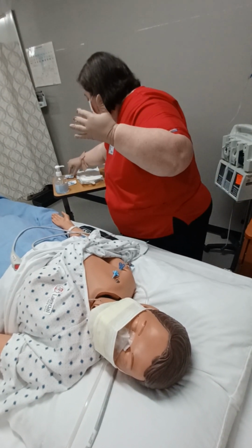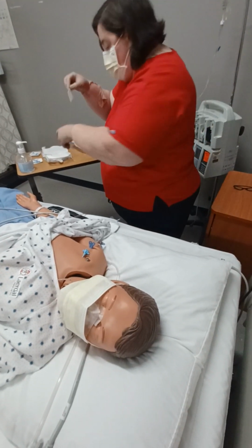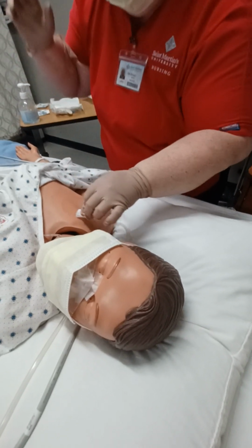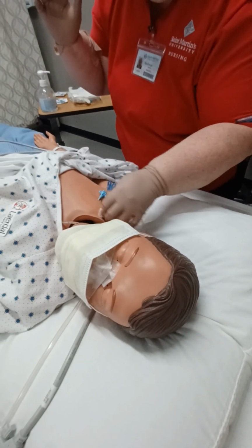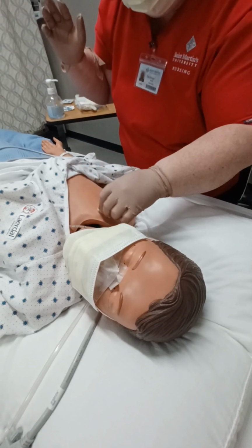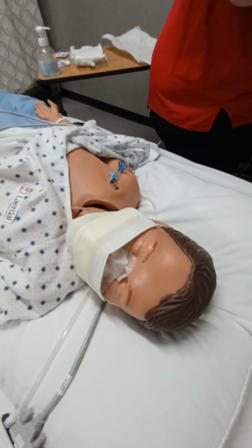So, first thing we're going to do is take an antimicrobial wipe. And we're going to clean around the area. And this is just going to take off any dried blood or discharge that may have come out from the catheter during its previous placement.